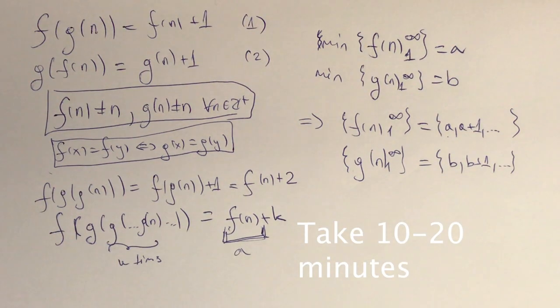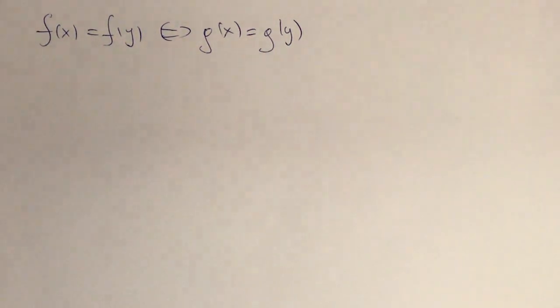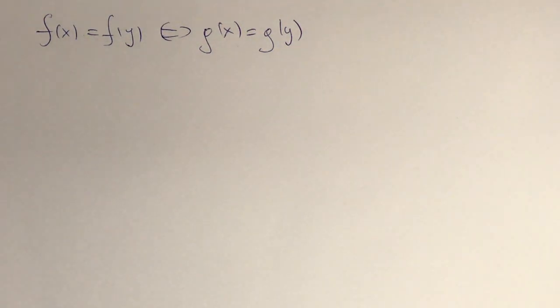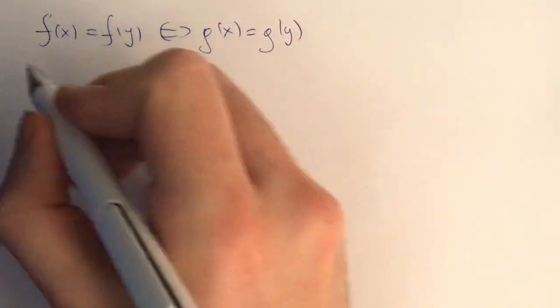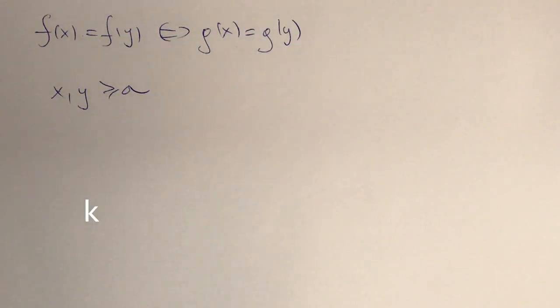Now I invite you to take between 10 and 20 minutes to see if you can combine any of these things. If any idea comes to mind, take 10 minutes now. So the idea is, let's look at this equation right here. We know that f of x is equal to f of y if and only if g of x is equal to g of y. Now, taking inspiration from before, we know that in the solution for f, this is injective if both x and y are greater than a in this case and b in this case. So now let's see if we can work with that. Say that both x and y are greater than or equal to a. Now, how can we use this? Take 2 minutes to figure it out.